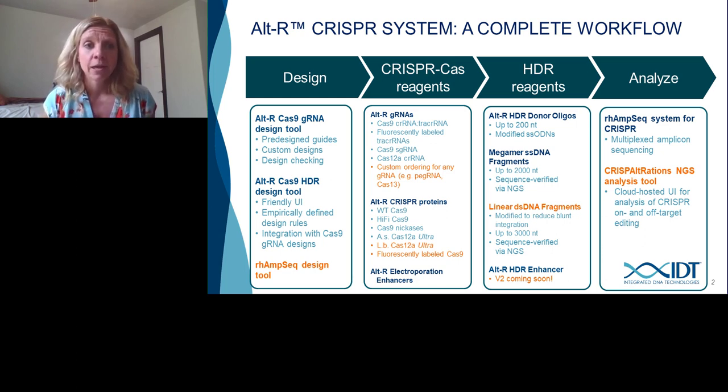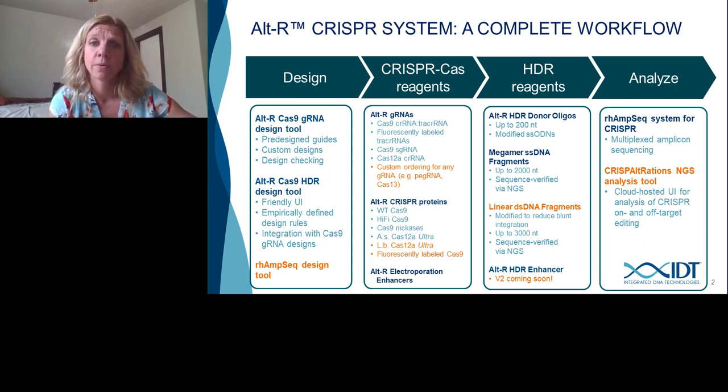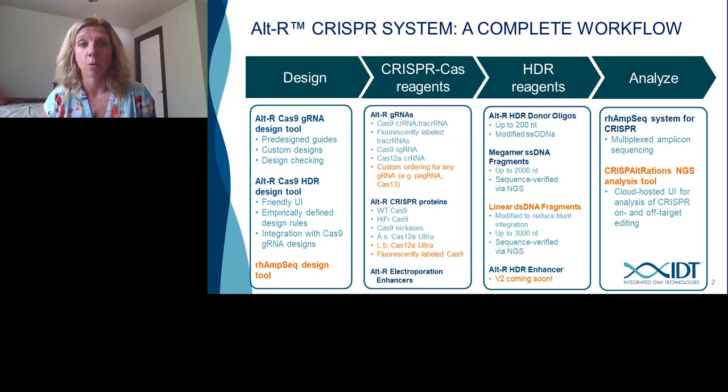But to highlight everything, we have an incredible bioinformatics team that works very closely with our wet bench scientists. So we have taken empirical data and developed a CRISPR-Cas9 guide RNA design tool. We also, earlier this year, launched an HDR design tool, which has a nice user interface and integrates with our guide RNA design tool, providing rule sets to help you develop your HDR substrate. And then we also have our RAMP-seq design tool, which will help you design primers for NGS analysis. And then in our reagents category, we've done a lot of work focusing on guide RNA development and protein development, and I'll highlight some of those today as well.